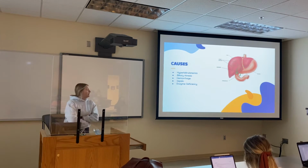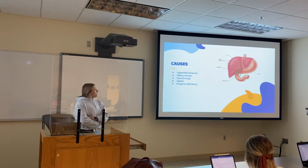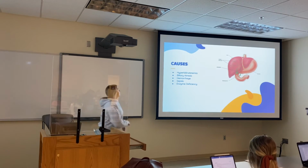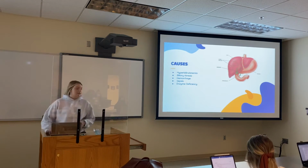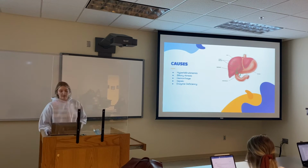And most of the time in infants, this is caused by biliary atresia, which is a blockage in the duct that transports the bile. So if you can see, there's the liver up here, and then this little green duct there is where that clogging takes place. It can also be caused by hemorrhage, sepsis, or enzyme deficiency.